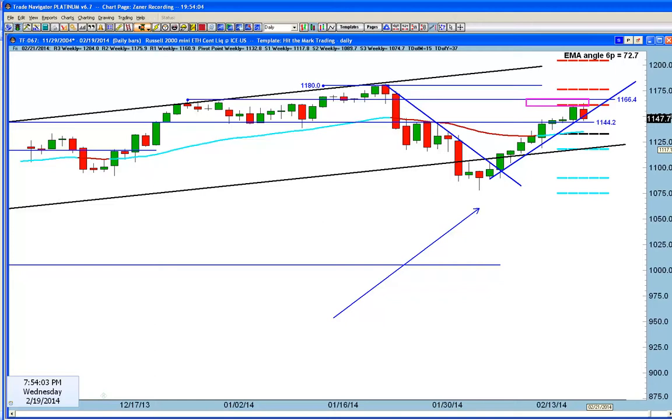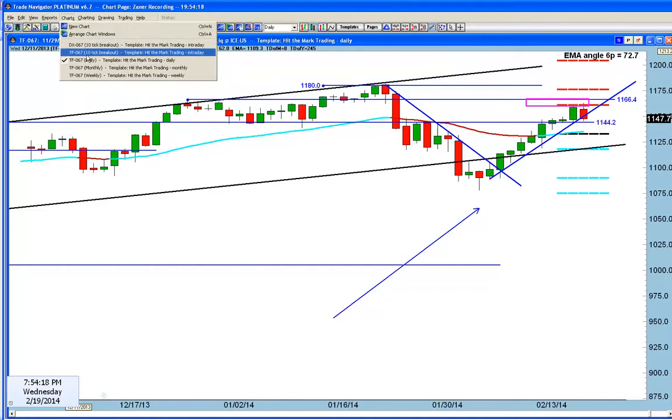Now it's options expiration week for February options, so a lot of that has already been done today and it'll be done tomorrow. Okay, let's go to the intraday chart. I'm not going to look at the weekly. We looked at the weekly this morning.